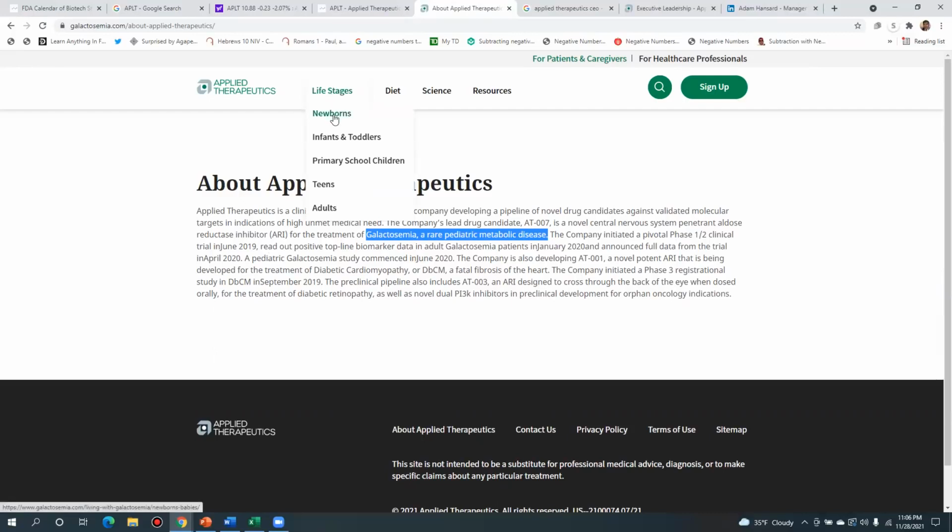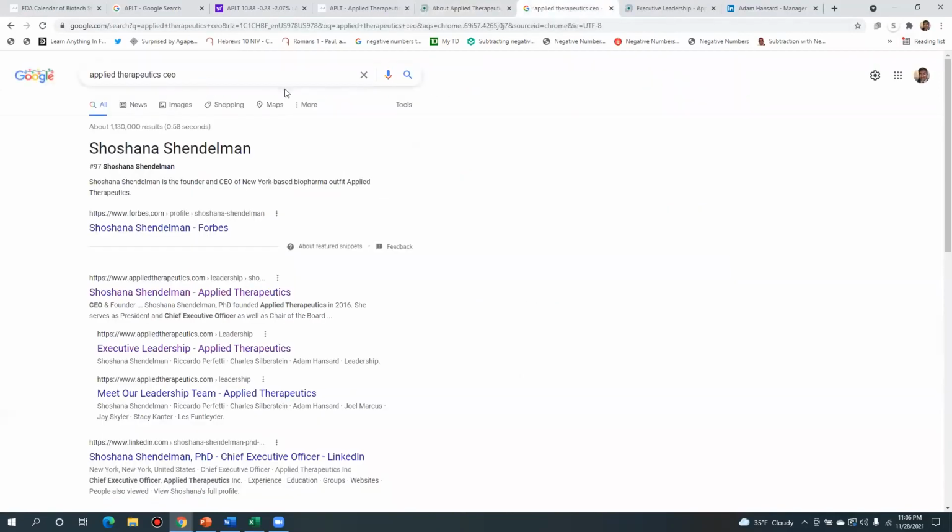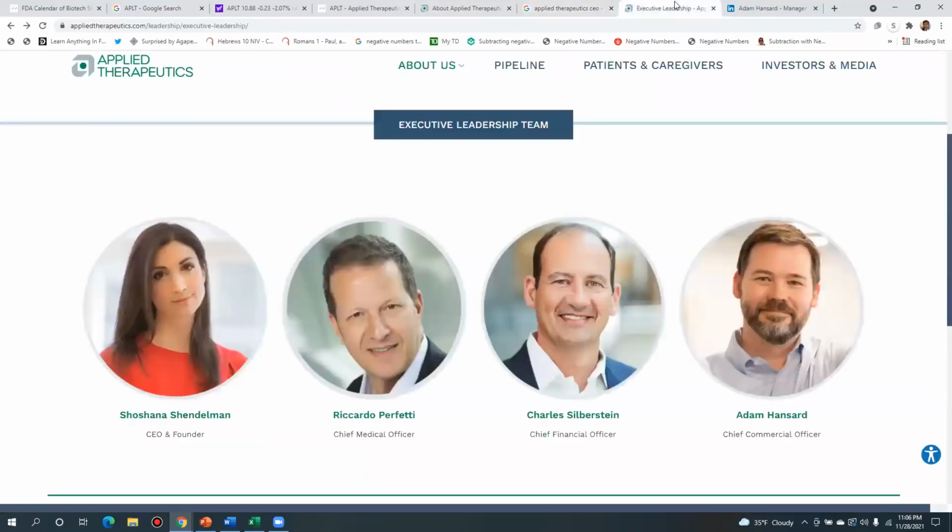But look, they carry newborns, infant, toddlers. This is the stuff that they carry, in terms of the life stages for drugs that they carry. That's everybody, full spectrum, right? They have an all-star staff. This is the CEO, Shoshana Shendelman. Let's take a look at her. Look at her. Wow, okay.